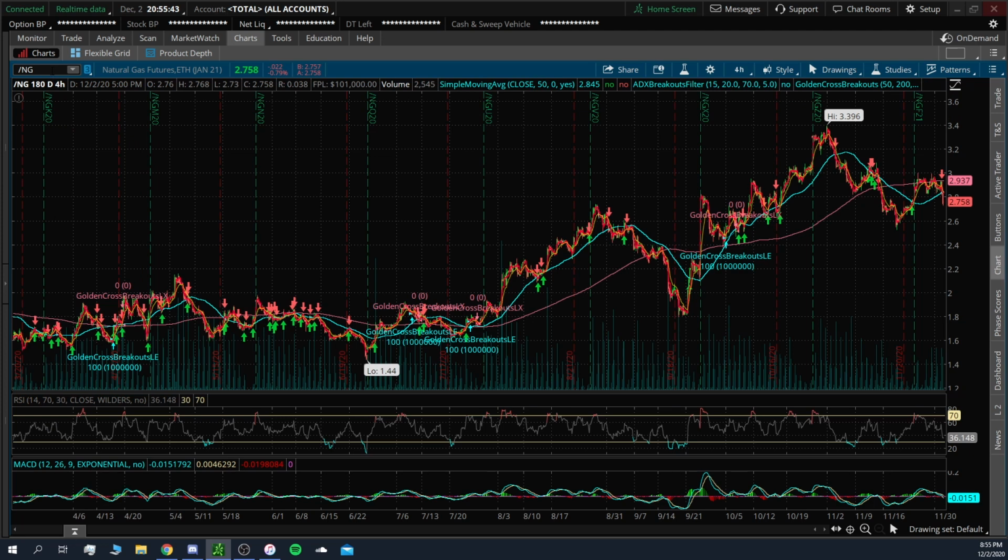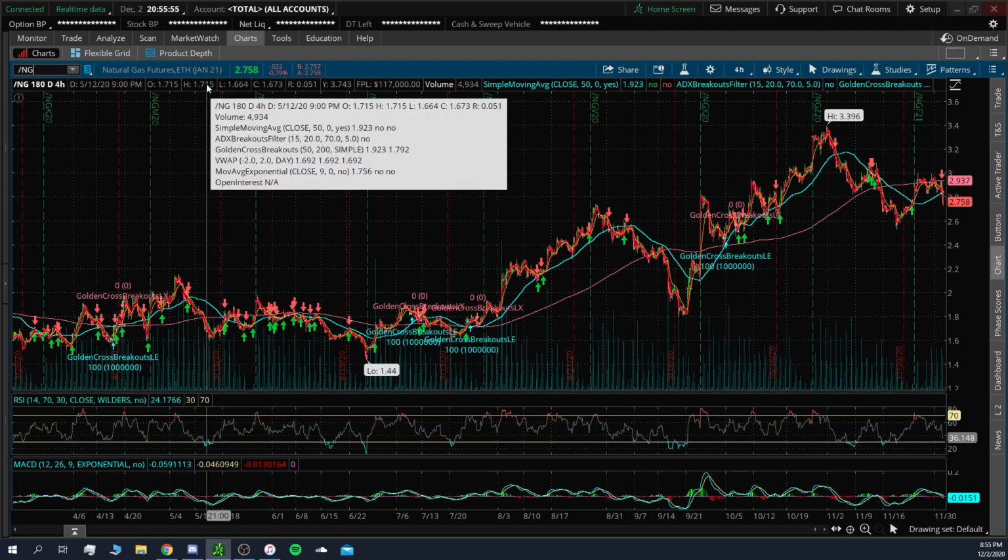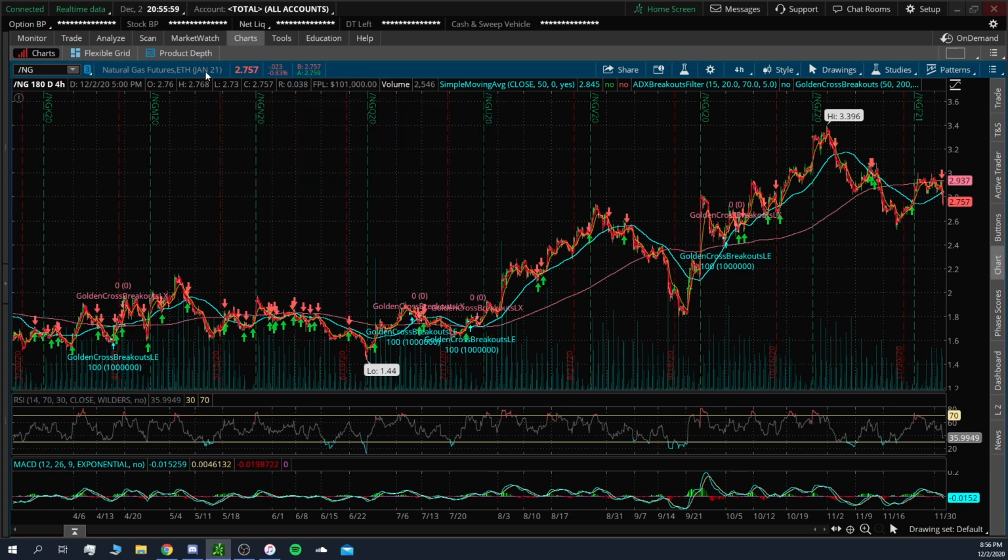So natural gas, this is the futures symbol for that one. That's /NG, that's natural gas, and make sure to enter it correctly. So make sure to look at the January 21st. That's the current contract right now. They change every few months. They change constantly, so make sure you're on the updated one so that you're not looking at the old one.